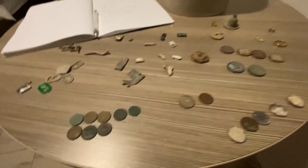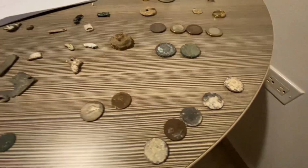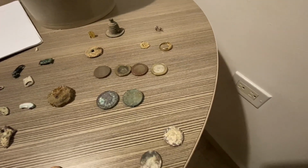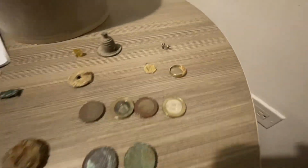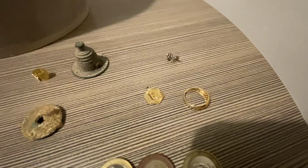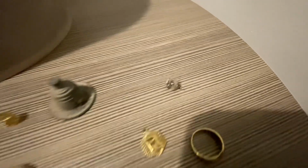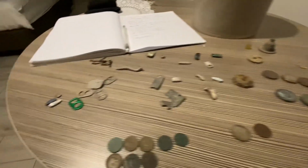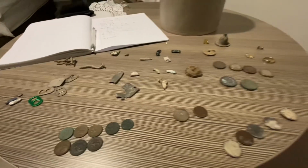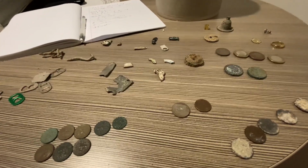And here's the wrap. We found 8 dimes, 6 cents, although one of these may be foreign, or who knows. 4 $20 coins and 2 unknown coins. I still have to check those out. The gold ring, which probably is not gold. The gold pendant, which is not gold. The silver earring, which may be silver for sure. And a bunch of trash, but really fun first day here in Jamaica, and more and more to come.